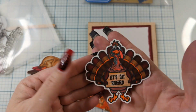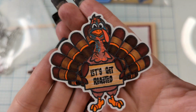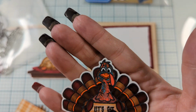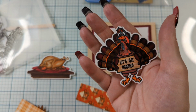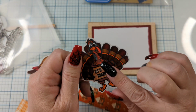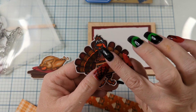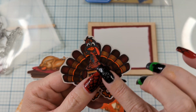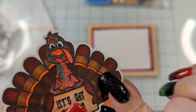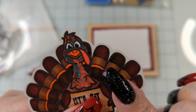So I spent a good amount of time coloring because I wanted it to be perfect. And if you look for inspiration, turkeys come in all varieties of colors. The one I was looking at had this beautiful blue, marbly integration with some reds and browns in his face. So that's what I did there. That's why you're seeing that blue.